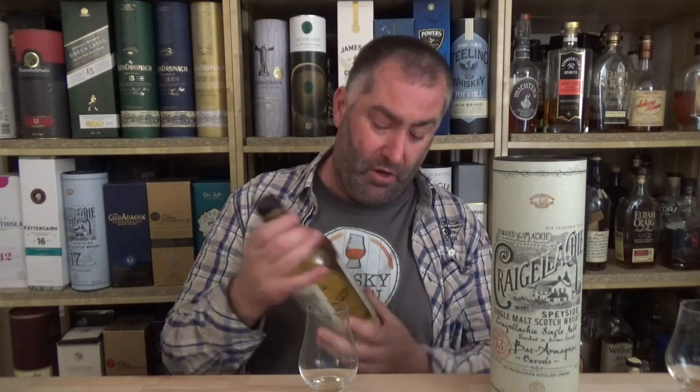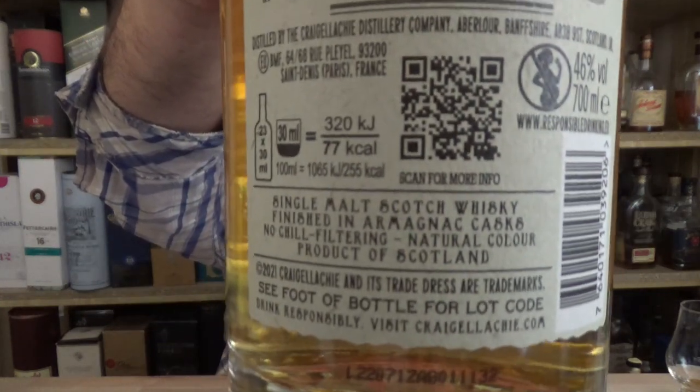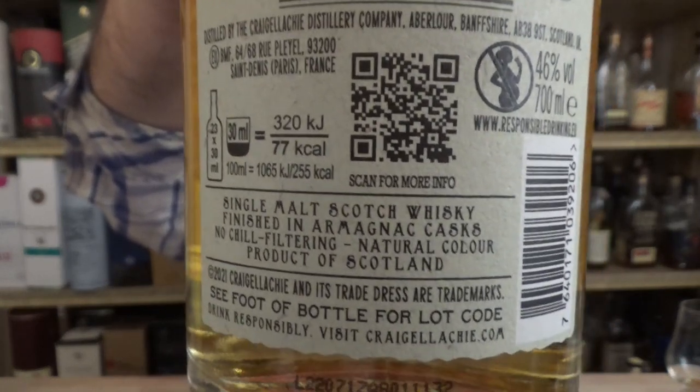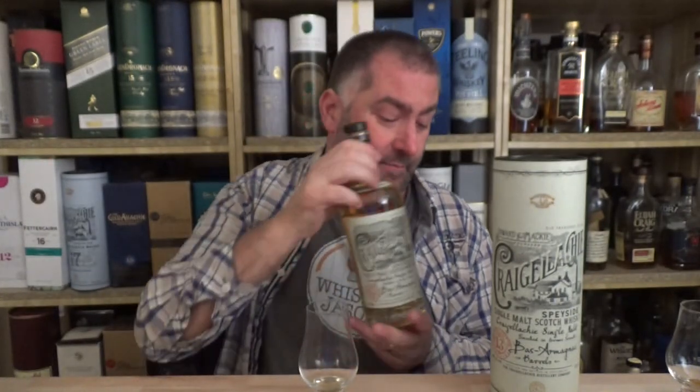46%. And look at this label. This label says some important information here. It says single malt Scotch whiskey. And it says here, non-chilled filtered. And it says natural color. Authenticity whiskey here.